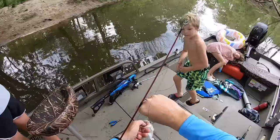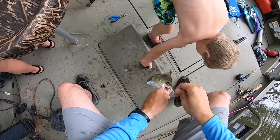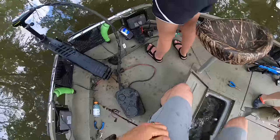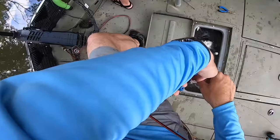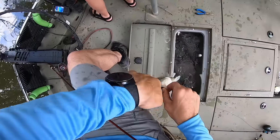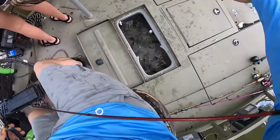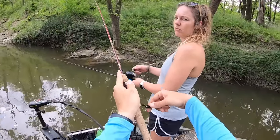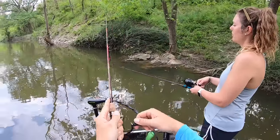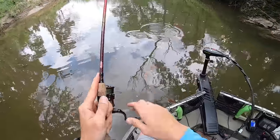Hey, why don't you just leave that live well open for me? That's funny. That is a big one. Hey, I've caught a few, okay? So, one Dad gave you to reel in. Here, Mom. You want to reel my fish in? Come on. No. I'm trying to help you out. No. You don't want a fish? A bunch of crap.